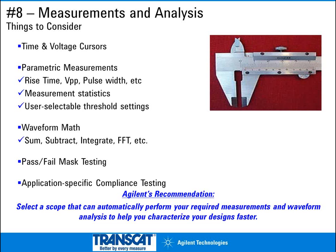As you move up in price and performance, you'll typically have more measurement and analysis tools at your disposal, such as mask testing or application-specific compliance testing. And although many advanced waveform math functions can be performed offline on a computer using software like MATLAB, having this capability embedded in the scope not only makes it easier to perform these types of advanced math functions, but also provides an updated display of waveform math functions in order to show dynamic signal behavior.